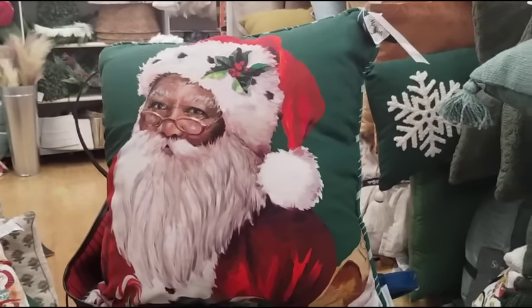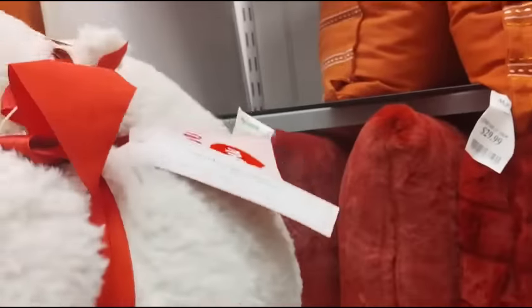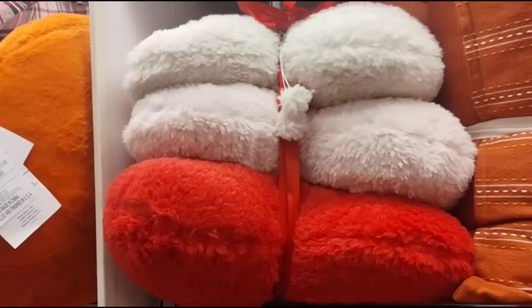Super duper. And they also have the trio of pillows. Look at that. Cupcakes in cashmere. And it comes with a little tag that says, I love you. These are going to be $29.99. It's a little high, honestly. So I'm not really feeling it. But yeah, I just wanted to show them to you.